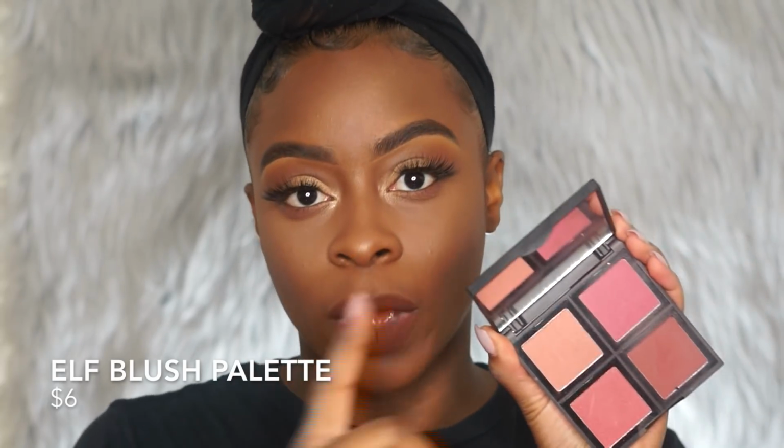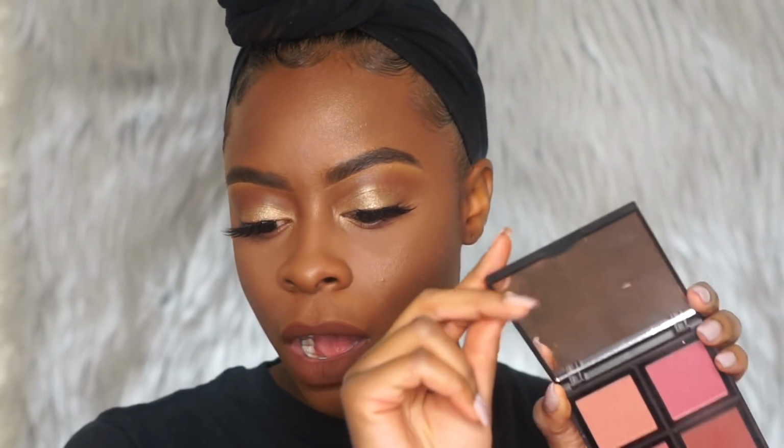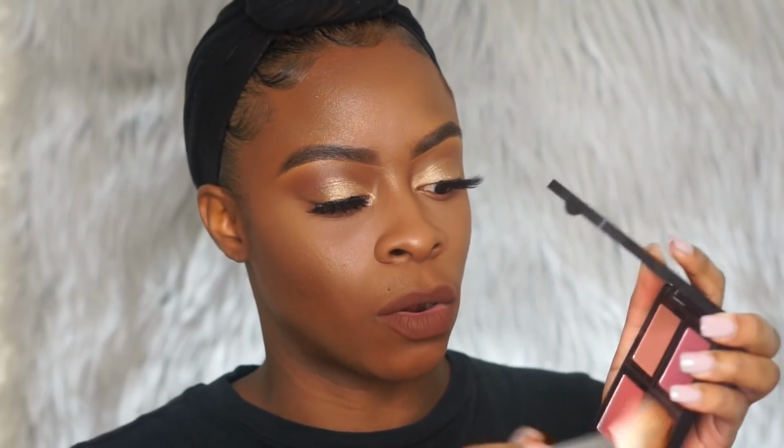If you are a blush wearer, which I am not, but I do have this blush palette by e.l.f. You can go out and get this from Target or any place that sells e.l.f. products, but I'm going to take this shade right here and just put on a little blush.